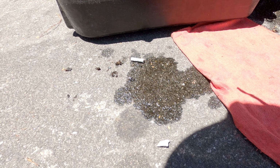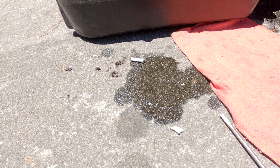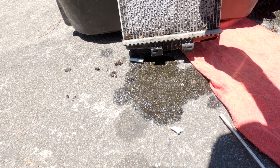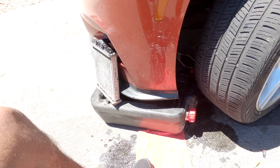I think this is the culprit right here. It's really pretty solid. I wish I had the mic to pick it up. It's like a solid piece of, I don't know, ceramic, I want to say. And I'm pretty sure that was found below the radiator in the under tray. I'm pretty sure that's the piece that got me right there.